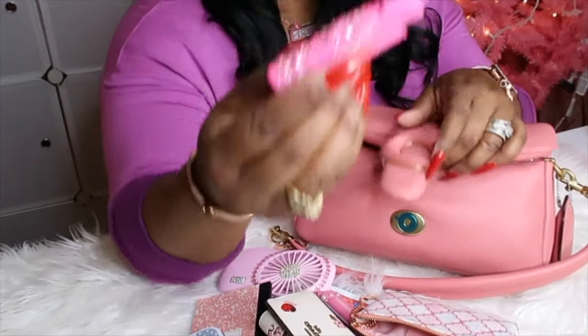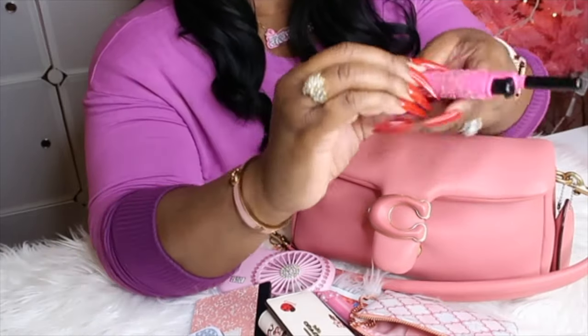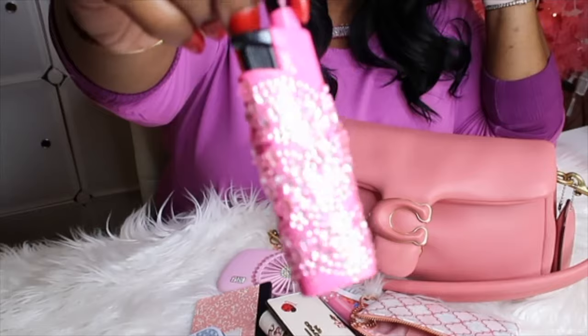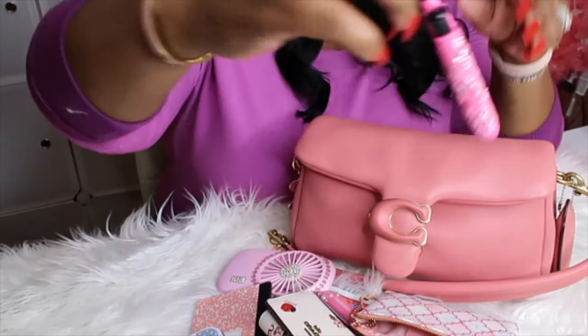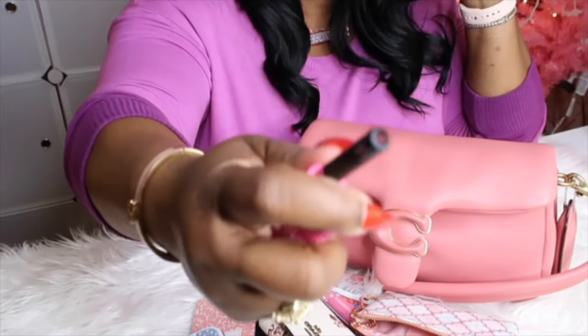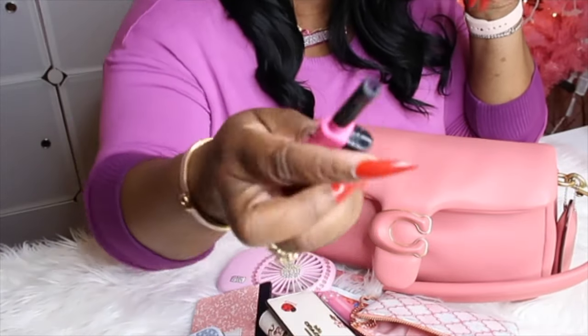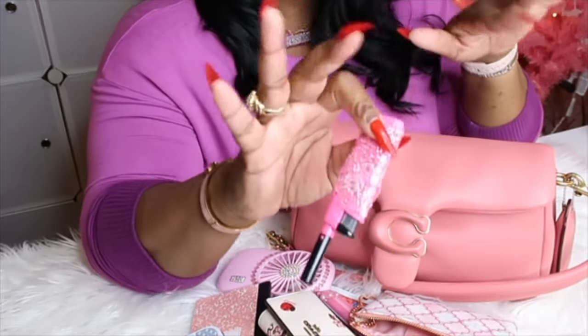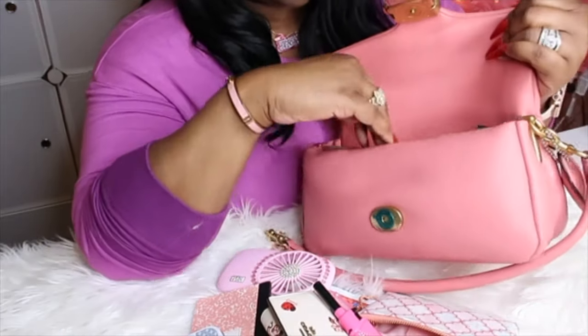And then I have a lighter. I also blinged this out as well. That's in pink. These lighters come from the Dollar Tree. And I don't smoke, but if someone did need a light, I would be able to help them. And then I use this to burn strings and stuff off of clothing or bags or whatever. So I don't like stuff dangling.